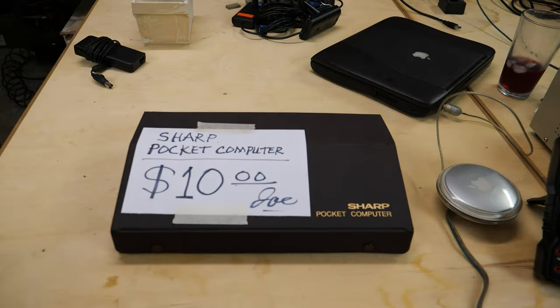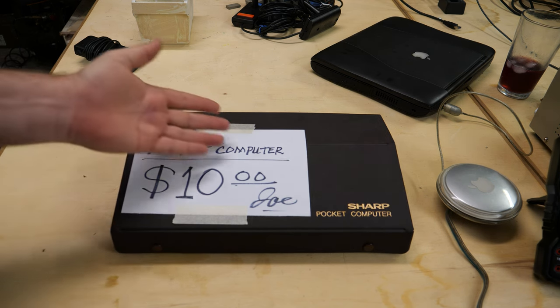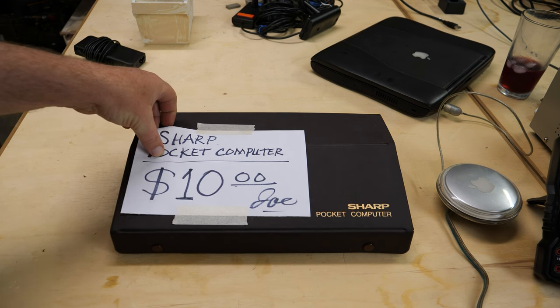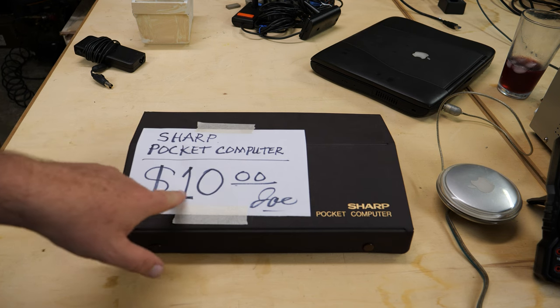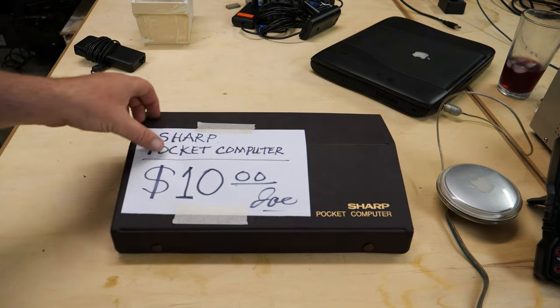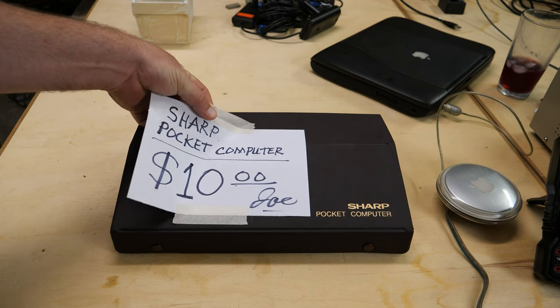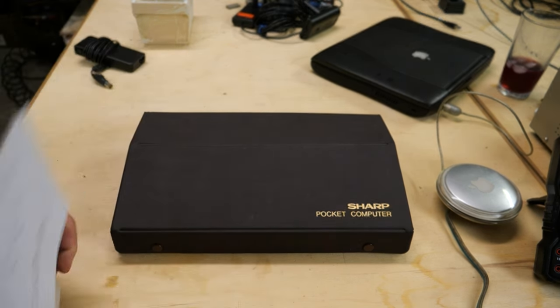Okay, I set that off to the side to let the battery hopefully charge up for a while. And then we'll move on to the next find, e-waste find on e-waste Wednesday. It's this Sharp pocket computer. It says here on the price tag, and it also says right next to that on the cover, which is actually really cool. Let's take off this $10 price tag. Not too bad. $10 for a Sharp pocket computer. You can't complain at that.